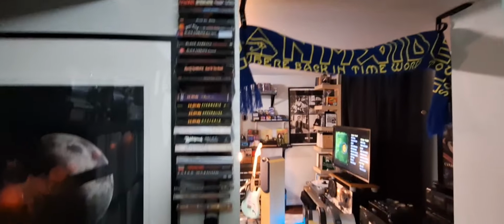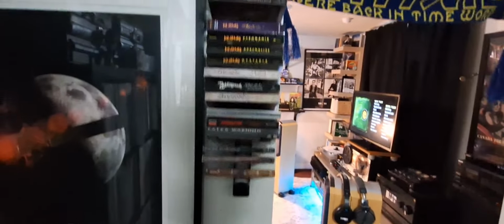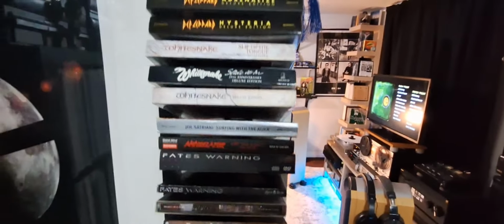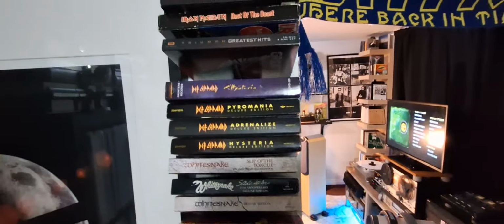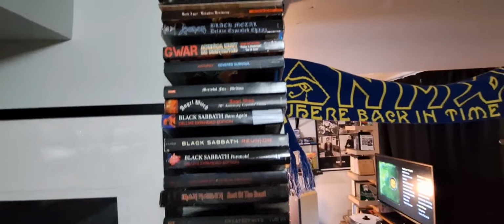And let's see, this is kind of where, because I was running out of room, I found this at a thrift store. It's kind of a wall hanger thing. You can put CDs. So I kind of use this for deluxe editions. And it saves me a lot of room in my racks. Like I said, I only have so many racks and rack space, so I'm trying to utilize as much space as I can.